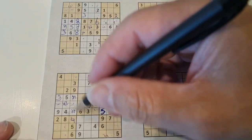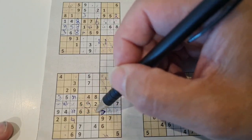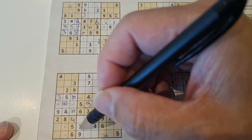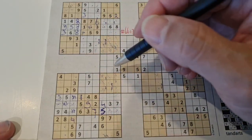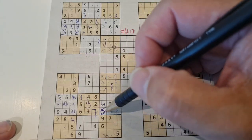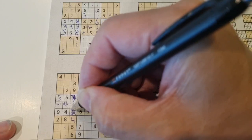Okay, two numbers left in this big square. For the numbers one through seven, the one is missing and the seven is missing. One and a seven, one and a seven. We have a seven in this column, no seven there. Seven should be here, and a one goes there. Two and a seven, we have a seven now in this row, no seven there. Seven should be here, and the two goes there.